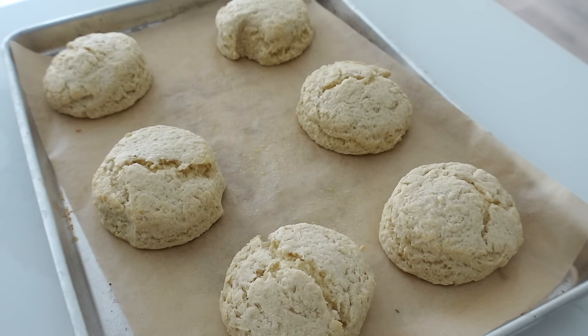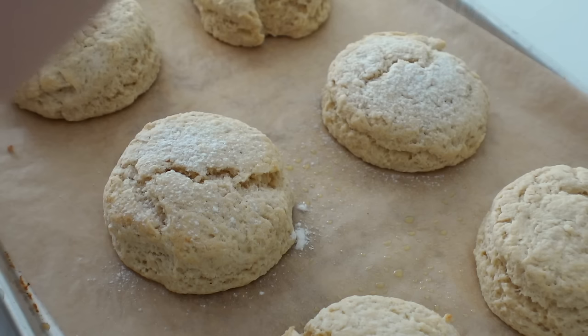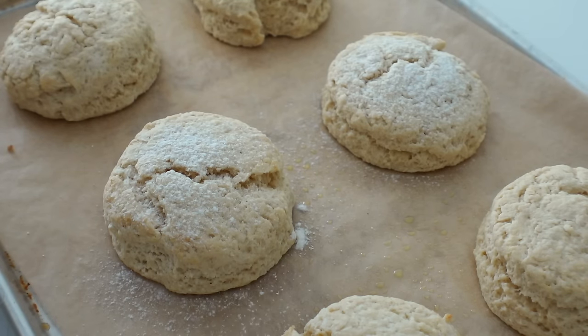Oh my God. I cannot believe I did it. I love when there's powdered sugar on them. Oh my God, so good.